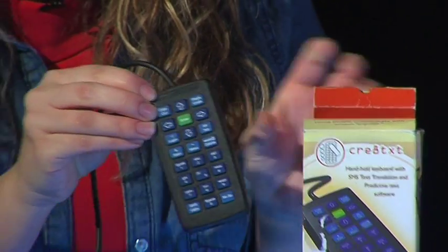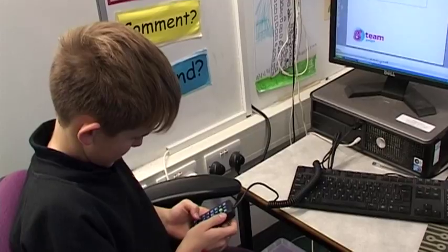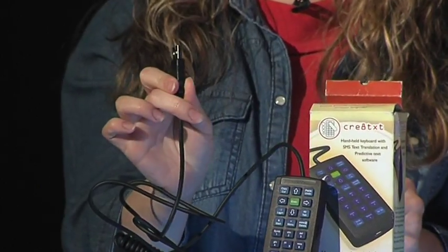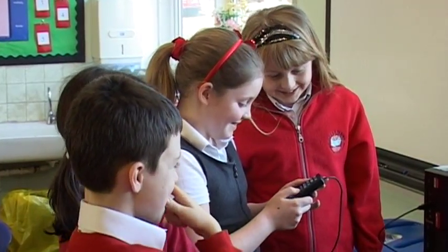Instead of your basic and clearly quite boring keyboard, you can connect the Create Text directly into your computer or your laptop, at home or at school, easily through the USB port. Now, there is absolutely no software to download, as the program will automatically connect to your writing pad or your Word program on your computer, and then you're away.